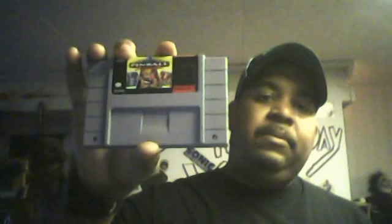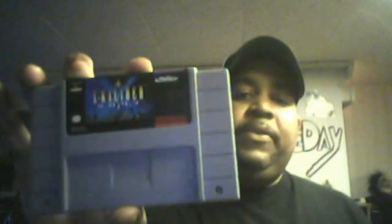Another game I got here, these are from Lukey Games, and one is called Pinball, right there. It was only, I think, $2.50. And another game I got from them is called Excalibur 2097. That was only a few dollars too, and works perfectly.